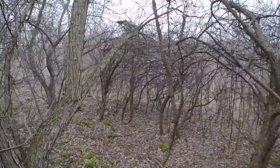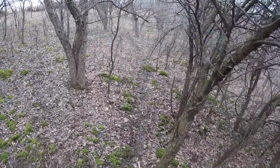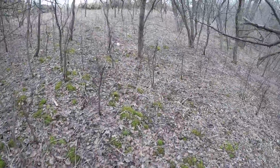As you can see, you can kind of pick your way through, and there are some pretty good trails through here. I see a decent amount of dirt churned up where they've been walking. Probably used these trails for a long time. And then it does open up here and there.